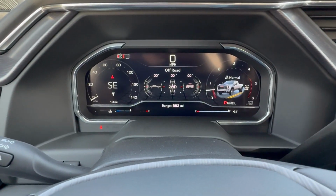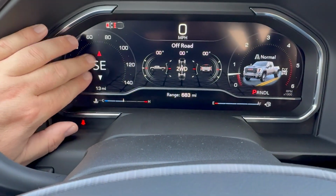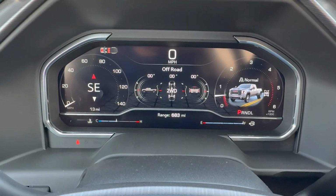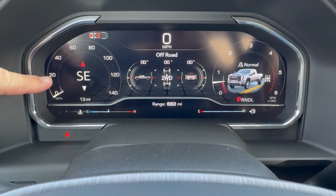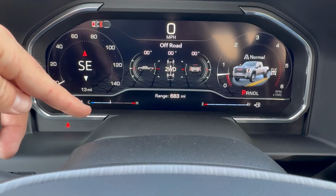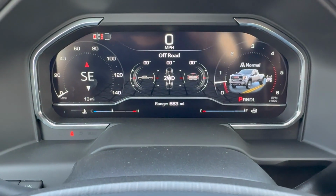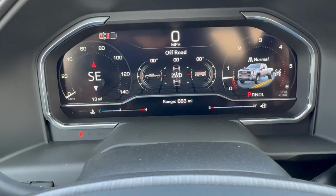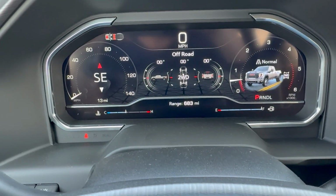All right, so front and center is a full LCD information display screen. It is pretty nicely and pretty traditionally laid out. You do have the 140 mile per hour speedometer over here. You also got your compass in here, your odometer, coolant temperature is down here. Right now we're on off-road, but it can show other things as well. Over here we do have a 6,000 RPM tach and your fuel level, as well as your PRNDL and the current drive mode and your transfer case setting.